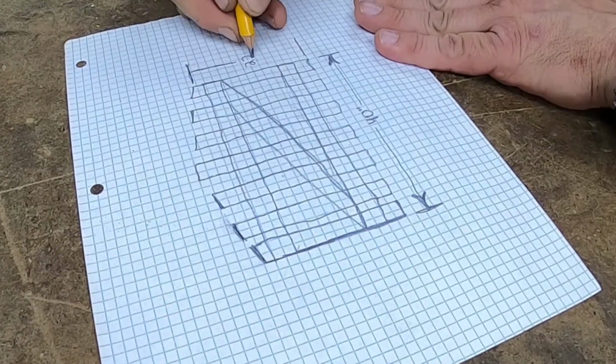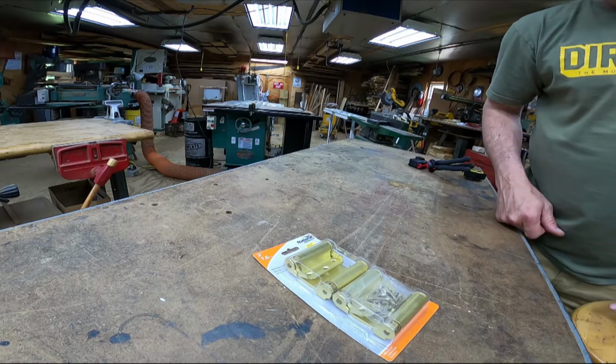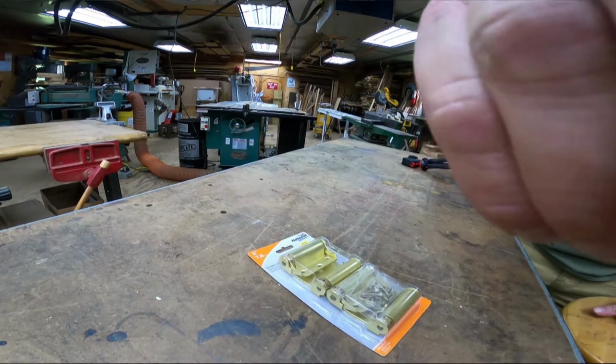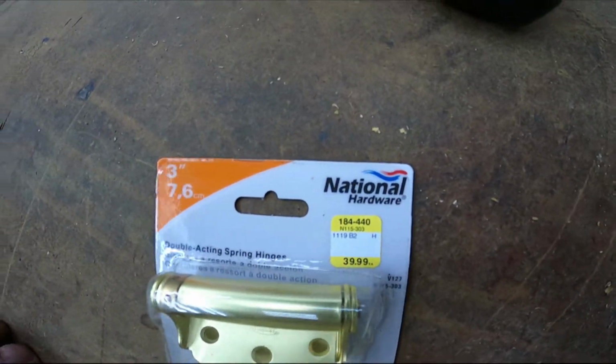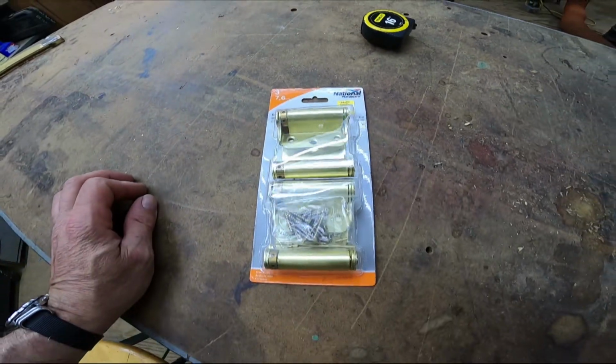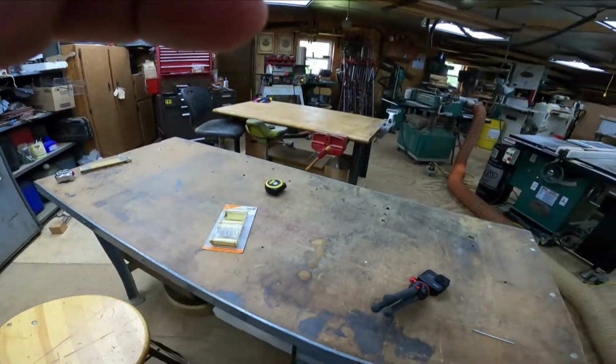I wanted this gate to be spring-loaded so I wouldn't have to latch and unlatch it every time that I carry her up the steps. These double-acting hinges were a little pricey at about $40 for the pair, but they are by far the most expensive component of the entire project.